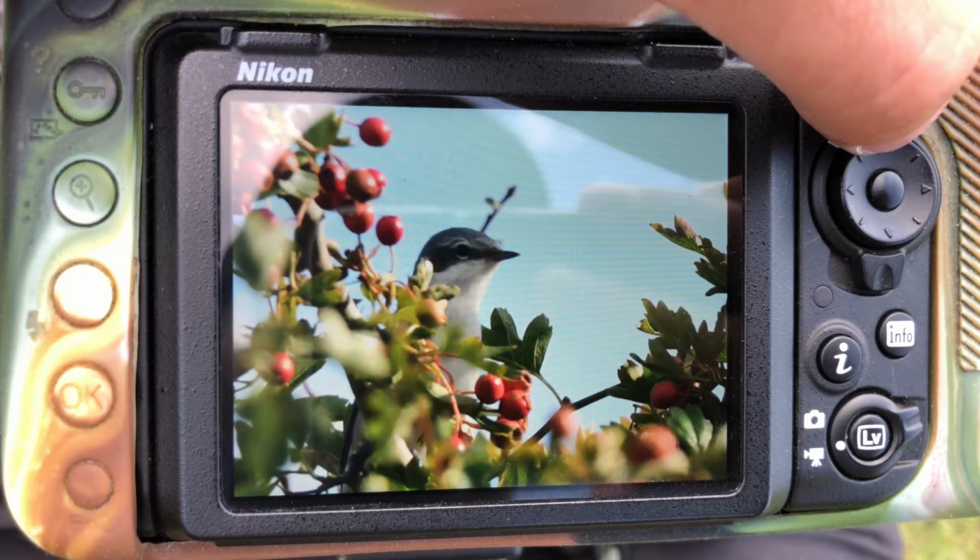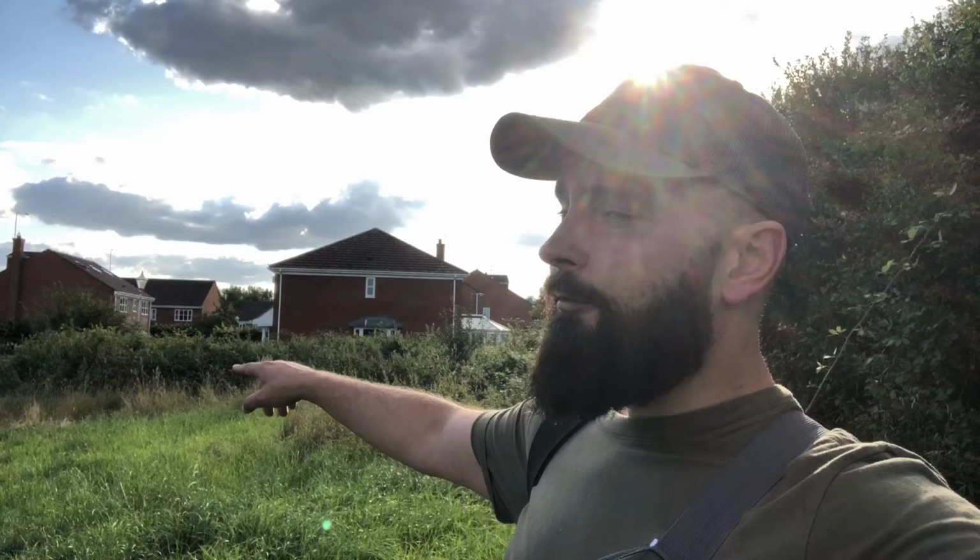Okay, so I'm going to head back through the estate now. We're going to just walk through the houses through to the little woodland on the north side of the large lake. We'll have a wander through there and then we'll head to the large lake, where at this time in the evening we could potentially get some nice gulls coming.